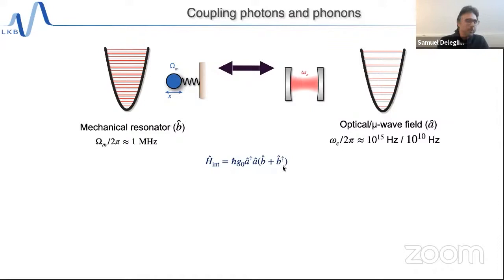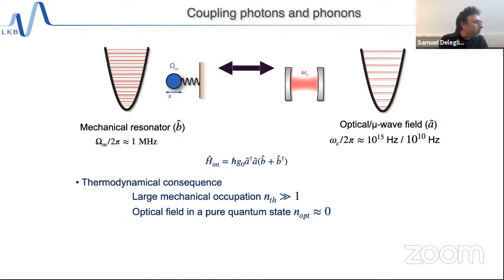The first remark that we should make is that the frequencies of the two harmonic oscillators that are coupled by this Hamiltonian are very different. For instance, in the experiment I'm going to present, the mechanical system is vibrating around a megahertz, while the microwave cavity is typically around 10^10 hertz. The first consequence of this is a thermodynamical one. Because of this very small mechanical frequency, the mechanical resonator is coupled to a thermal bath with a very large thermal occupation, while the microwave field, if we are able to thermalize the system in a dilution refrigerator environment, essentially sees a bath with zero occupation.